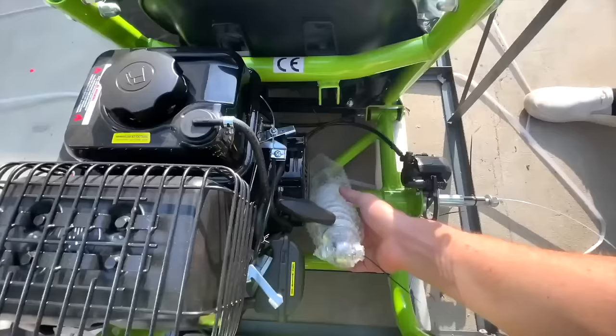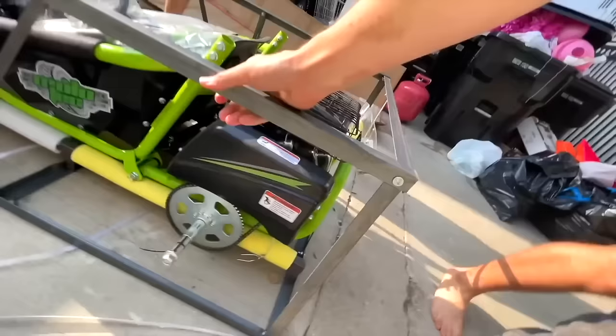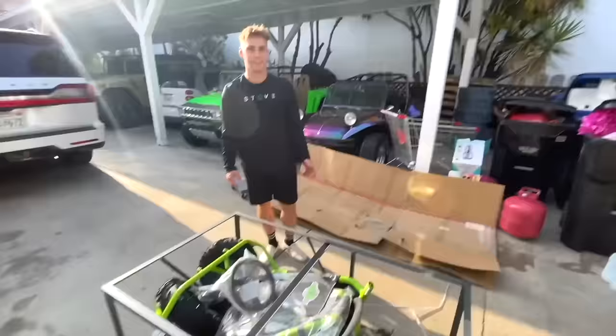Is this gonna send? Yeah, this is gonna be a jumper. I don't know what kind of landing we're gonna need to build for this. I mean, look at the box. I've never seen something come in a metal crate. Yeah, dude, that holds a gorilla. This is gonna be a gorilla of a go-kart.